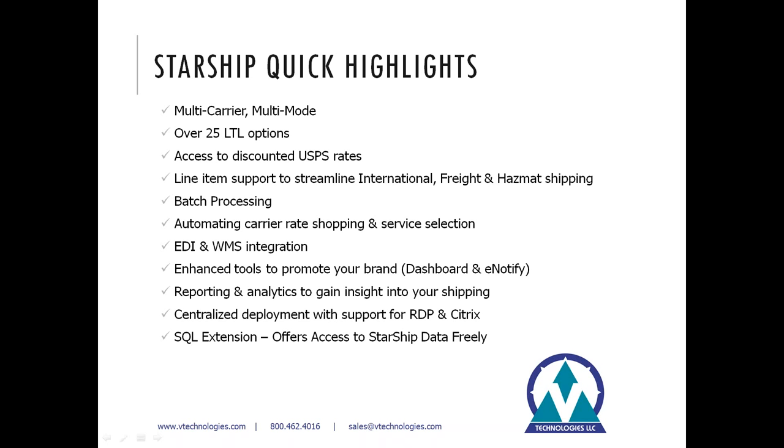Along with the solution itself, you will be able to take advantage and enhance your brand with our two additional features. One is eNotify and the other is Dashboard. And I'll quickly cover that towards the end of the demo.